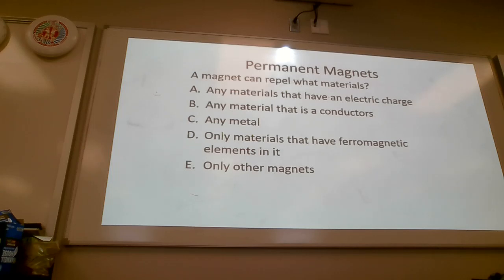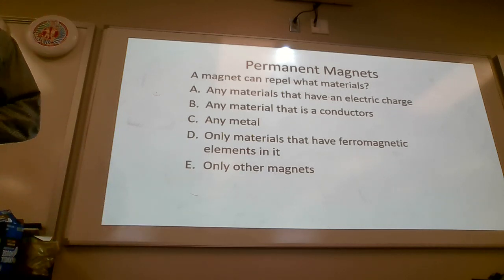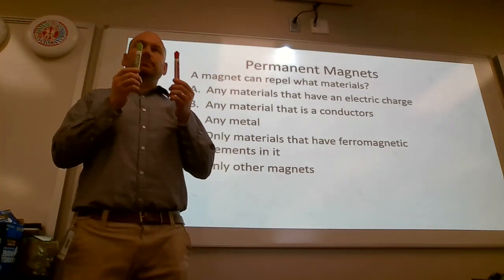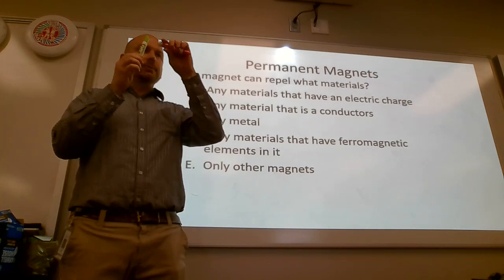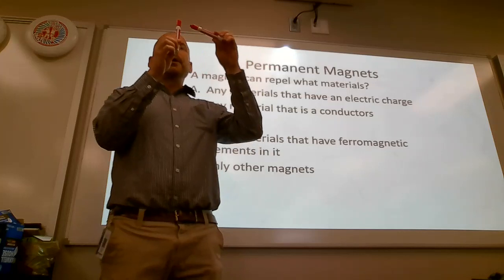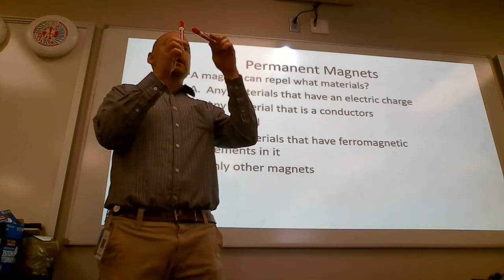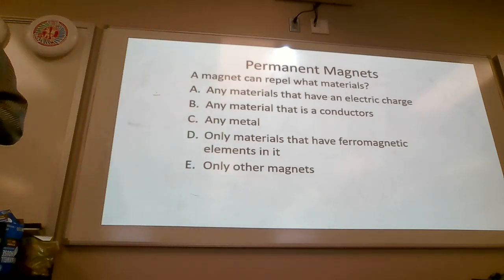The answer is E. Educated elephants. So, hopefully you saw this in your lab. If you had a rubbed nail and an unrubbed nail, this would attract either way, however you tilted that. Okay with that? But if you had two rubbed nails, one side would repel, the other side would attract. The only time you get repulsion is if you have two like poles coming near each other. All right with that?